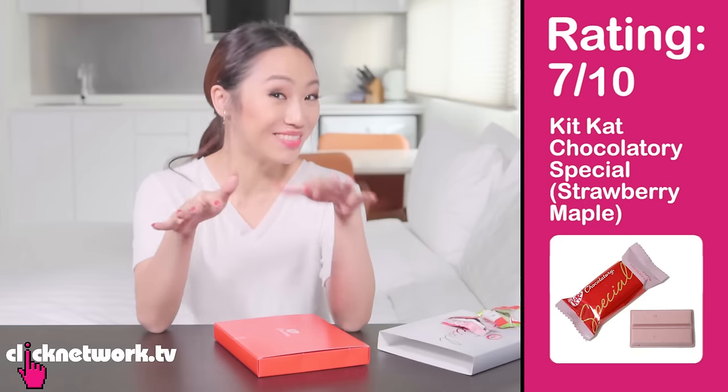I can't taste too much of the maple, but I can definitely feel the maple presence. It's okay. I'm really wanting to love this because it's so exclusive. I'll give this a 7 out of 10.